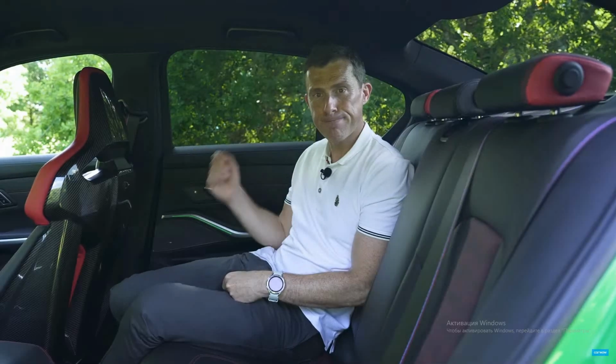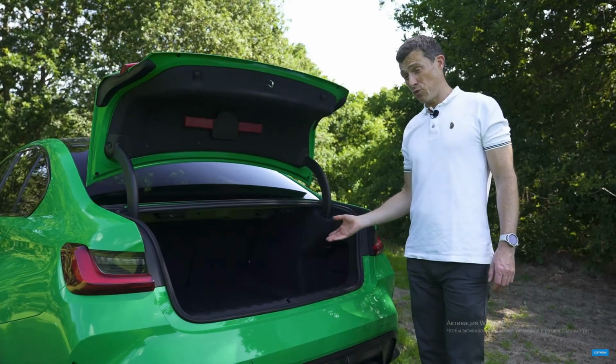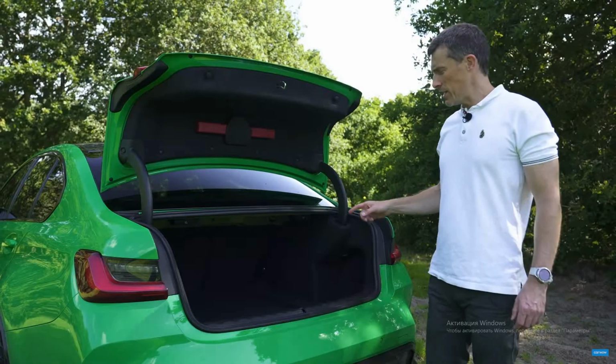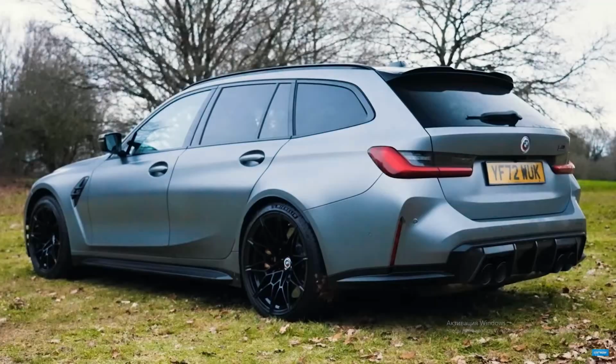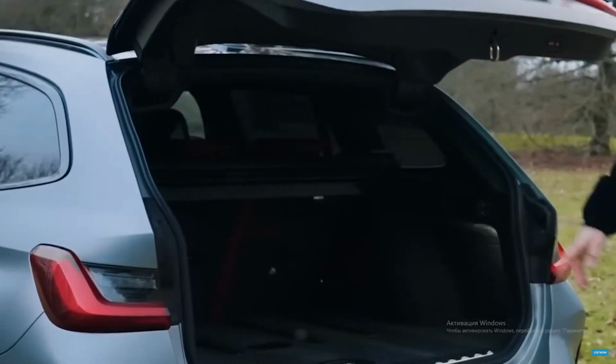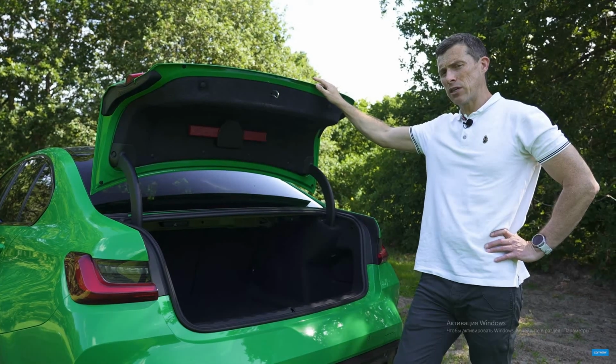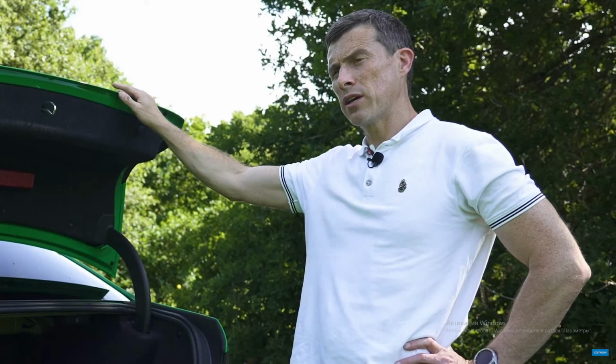Always love that. Finally then, the boot capacity is the same as a normal M3. 480 litres, which isn't quite as large as an M3 Touring's, nor is a saloon tailgate as practical as the hatch that you get on the estate. And BMW haven't announced a CS version of the Touring yet.